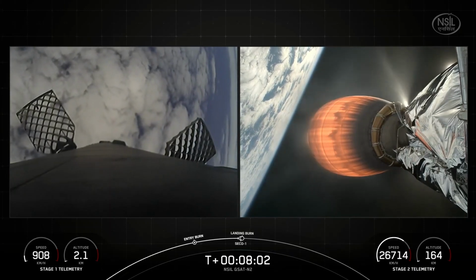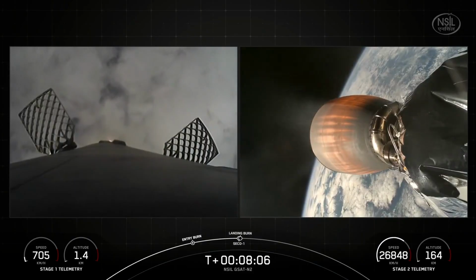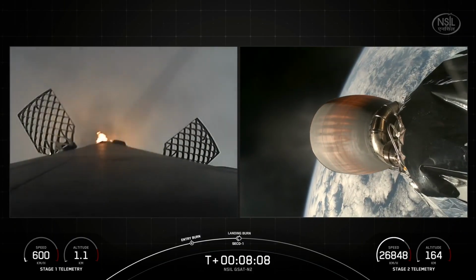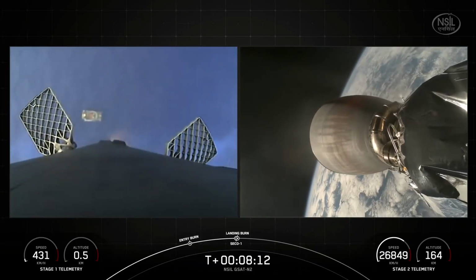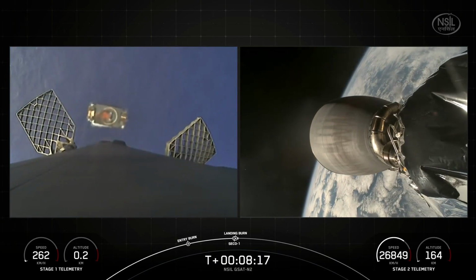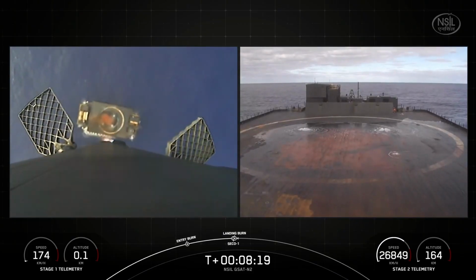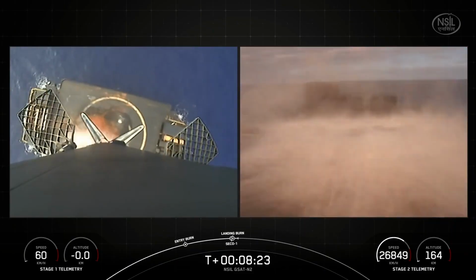Stage 1 landing burn. There we go. We just heard the landing burn has started on the first stage, and the second engine has now shut down. You can see the drone ship just below the first stage there as we come in for a landing. Nominal orbital insertion. Stage 1 landing legs deploy.